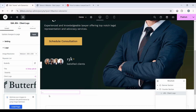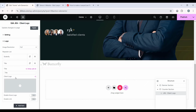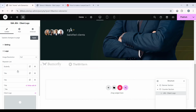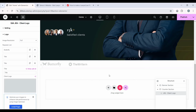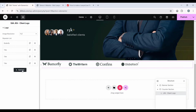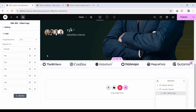We can see it's very small currently, so we can actually change this image resolution to full and it will be like this. Now what I'm gonna do is click add item, and let's add the second logo. We can select this one, then let's add more, this one. So I'm gonna actually quickly add all of my logos here because it's so many and I don't wanna waste your time. Alright, so I have added all the images here and it's currently looking like this.